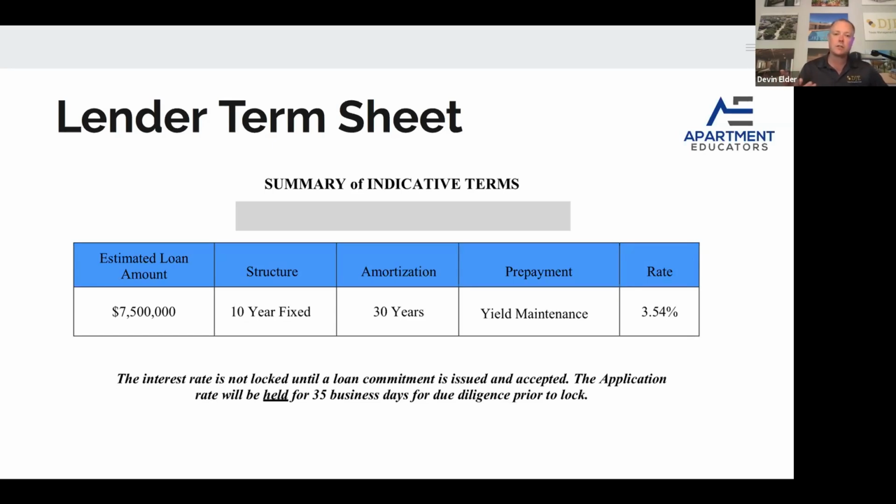They're going to ask for financials on the property, and then they're going to show you something here with some terms. So we've got a loan amount of $7.5 million. Structure 10-year fixed means that this loan is due in 10 years, payable in full in 10 years. But it's amortized over 30 years, just like your mortgage might be on your home, right? If you own a house, that loan is spread out over 30 years, right? 360 payments, is that right? No, maybe not. A lot more than that. But it's over 30 years, but it's due in 10 years, right? So that's what 10-year fixed means.